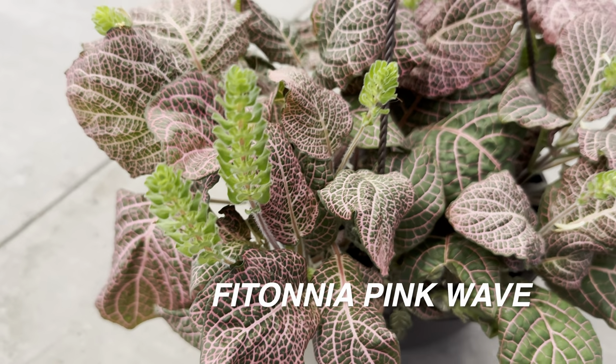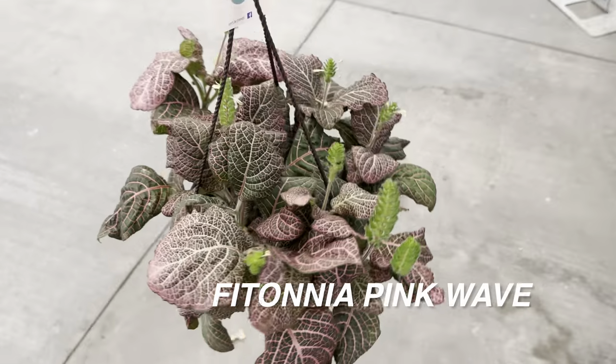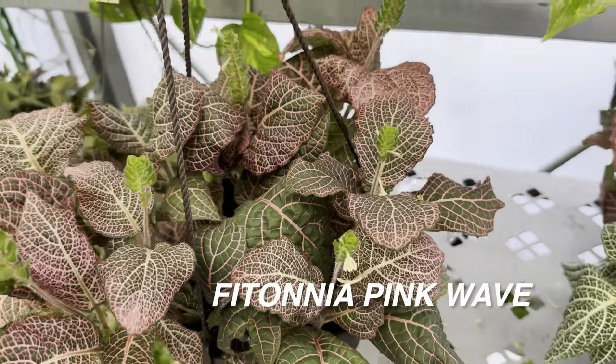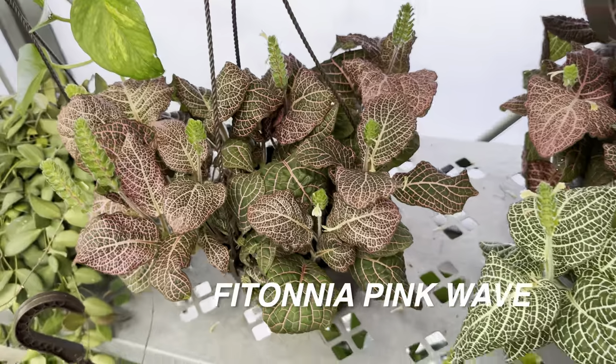And this one looks very happy. Look at how beautiful the blooms are. Those green things are the blooms. So it's a happy looking plant for sure. And right next to it, there is another Fittonia hanging basket. It is the white version.